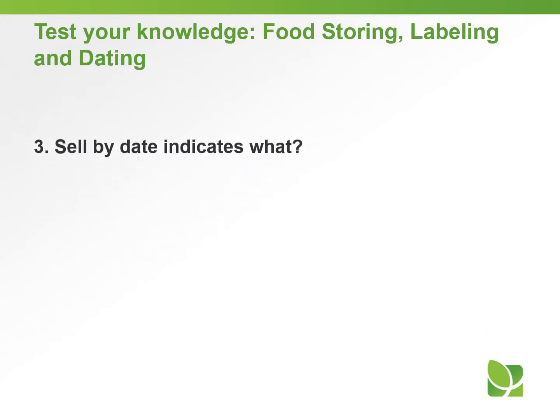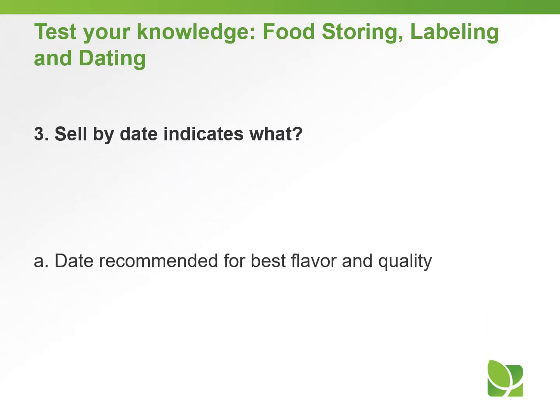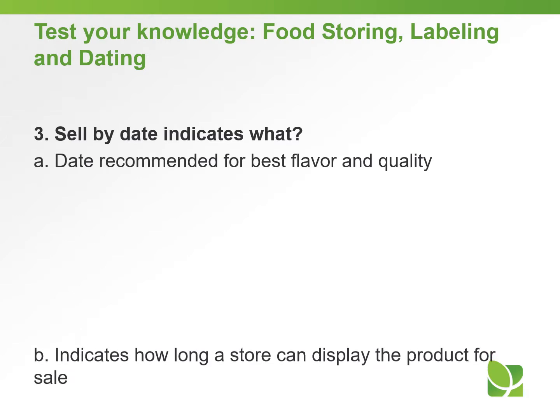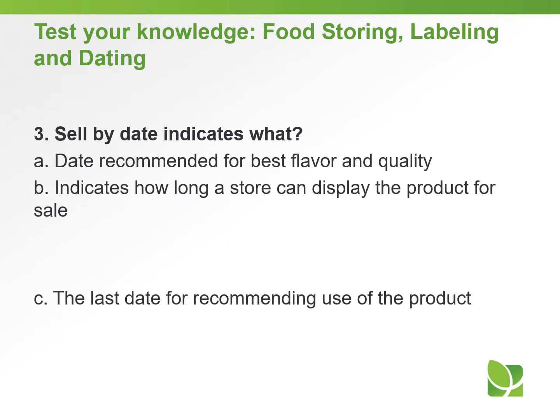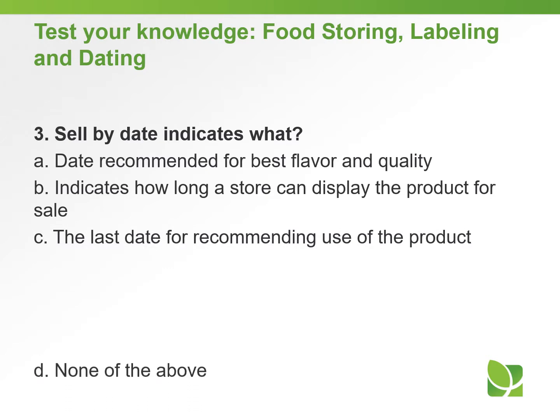Question number 3. Sell-by date indicates what? A. Date recommended for best flavor and quality. B. Indicates how long a store can display the product for sale. C. The last date for recommended use of the product. Or D. None of the above.